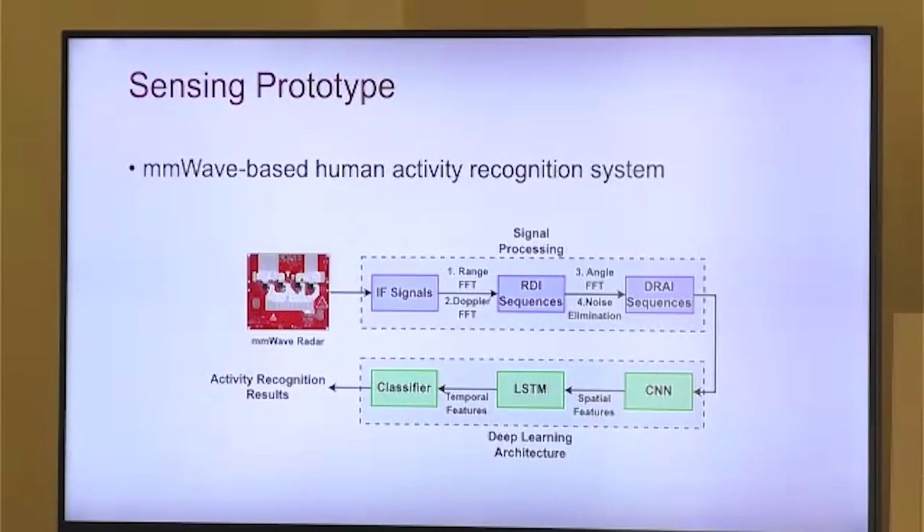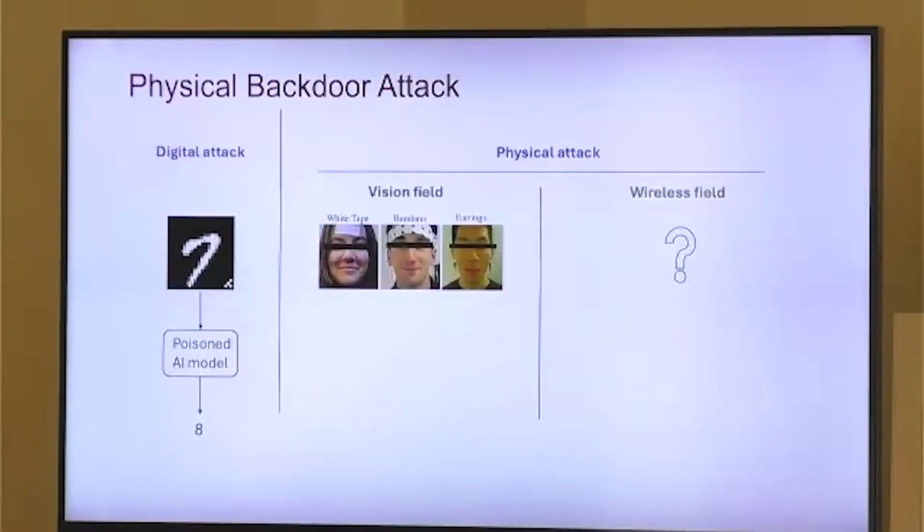In this work, we will just base on this millimeter wave-based human activity recognition system, and all of the future attacks and defense will be based on this system. As I mentioned earlier, we want to study the physical backdoor attack on the wireless human sensing system. But first, what is a physical backdoor attack?